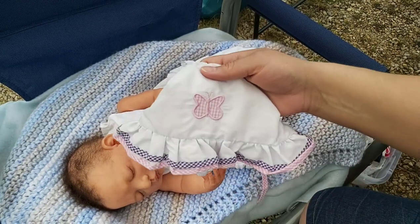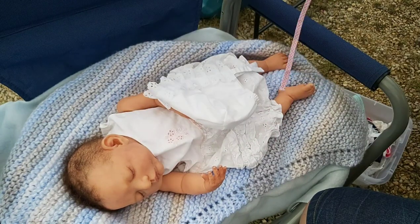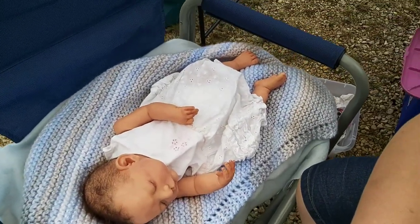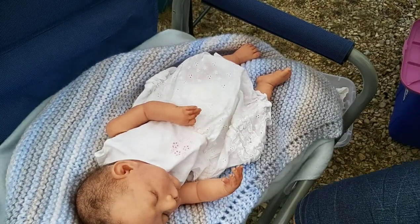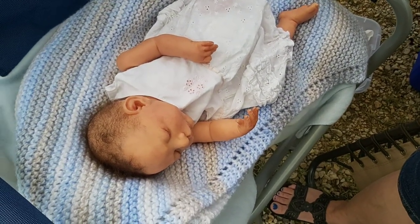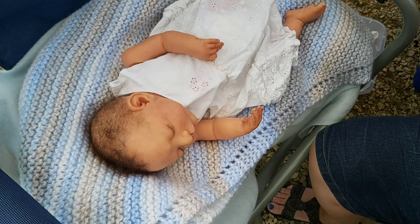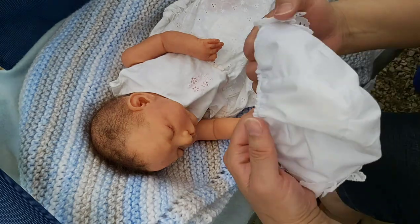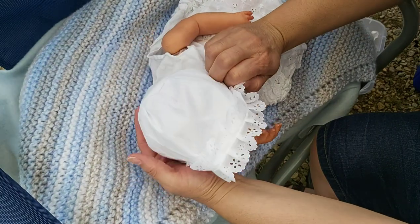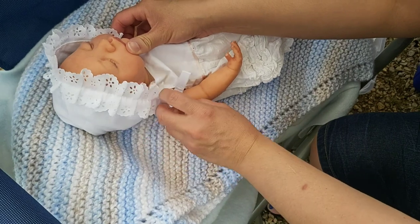Which one, guys? Butterfly? Pure white. Maybe pure white? Okay, I'm just going to move you over so I don't bump into you with my knee. And don't mind my legs and my feet. Okay, let's try this. Oh my goodness. Oh no, is it too white?